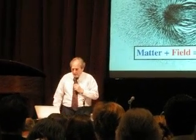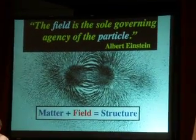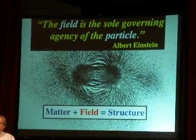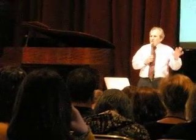So it's a feedback. And so I really love it because Albert Einstein gave me the wonderful quote that I love to use, and the quote is very simply, the field is the sole governing agency of the particle. The particle means matter. So basically what physicists are saying is, well, you look at all the matter and everything, if you negate the field, if you don't talk about the field, well, then you don't even have any understanding of why matter has the structure it has.